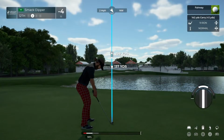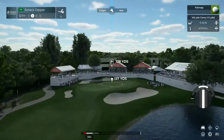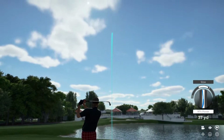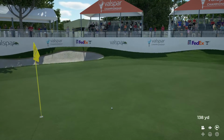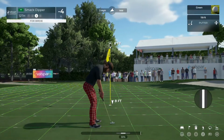Oh, that was pure. From around 140 yards here. Opting for the 9-iron. Trying to get it to move a little bit to the left here. A wonderful shot and a birdie opportunity coming up at the 12th. Almost a gimme birdie there, Luke. Fantastic.